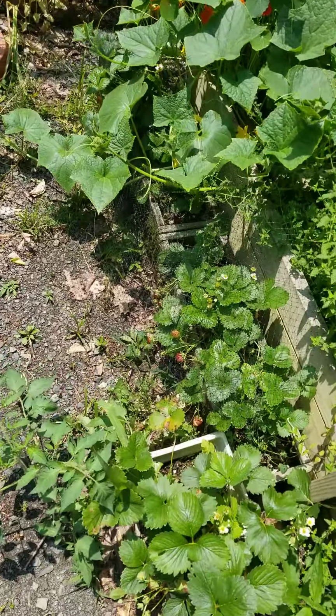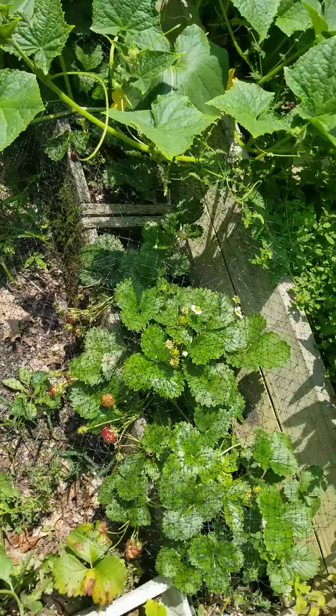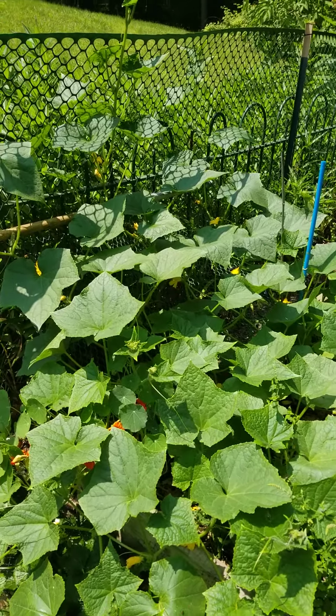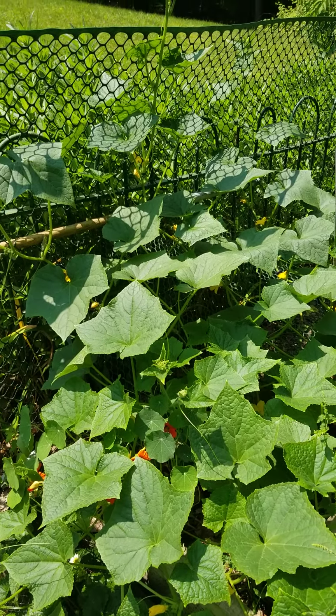These are my strawberries down here, but I haven't been picking them, so I need to pick them so they don't all go bad. This area is for my cucumbers. I created a little trellis there so they would grow up the fence.